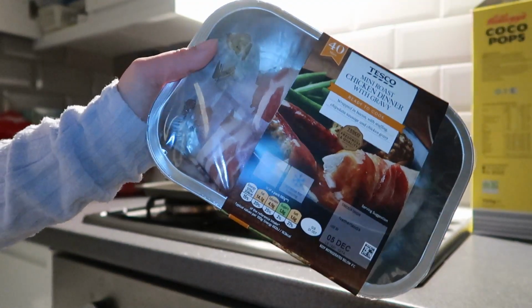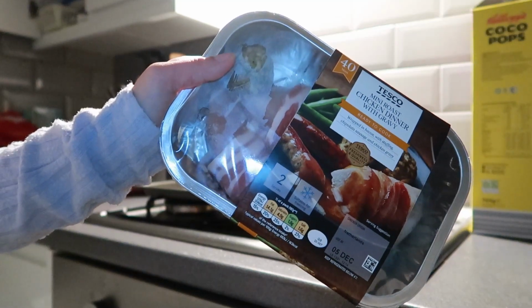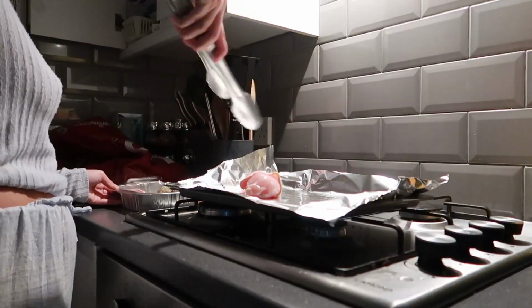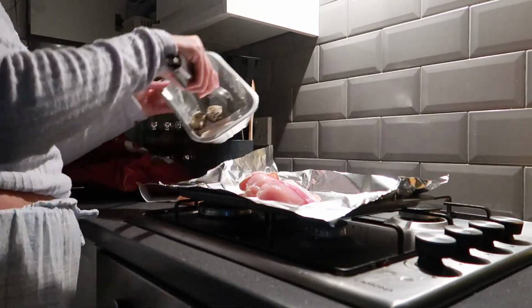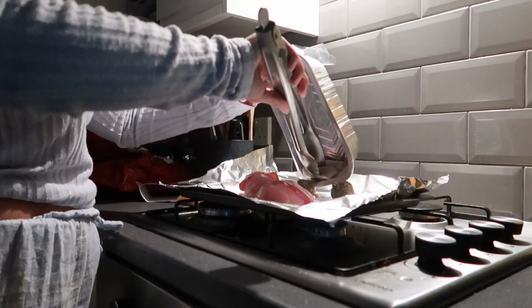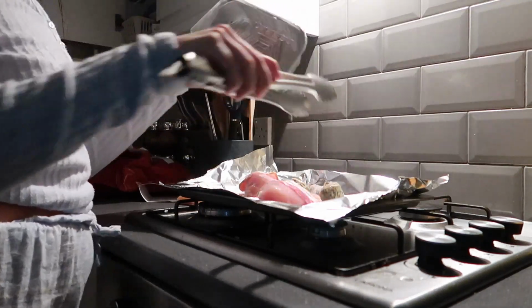Okay, so on to dinner. How amazing does this look? Well, it did definitely taste amazing. This is like a mini roast chicken dinner that I found at Tesco, so I had to pick it up, and yeah, it was just so good. The sausages came out a little bit charcoaled, but apart from that, it honestly tasted just amazing.